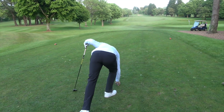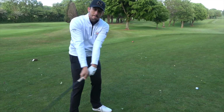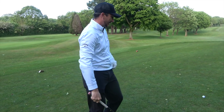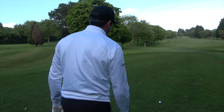Okay? Okay. The ideal position here is it would land in the left half of the fairway and then it would sort of trickle down to the middle of the fairway is what I'm thinking here. Right. Okay. So pick that spot on those bunkers in the distance and then just execute the shot.